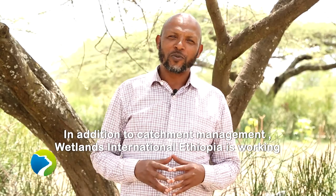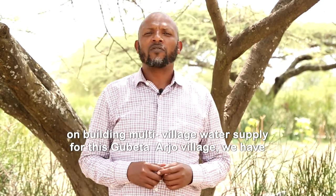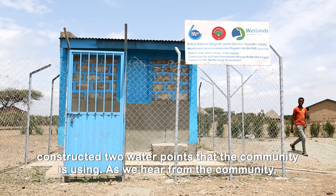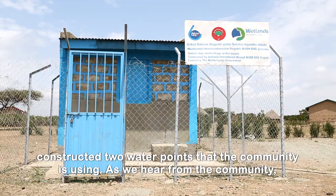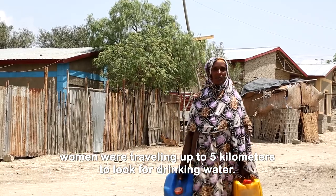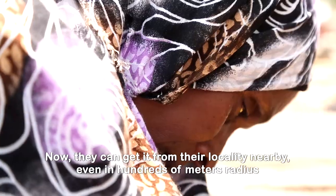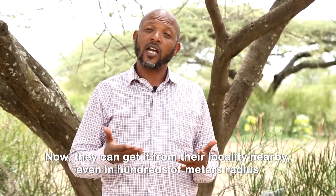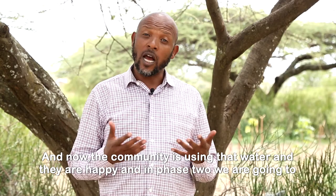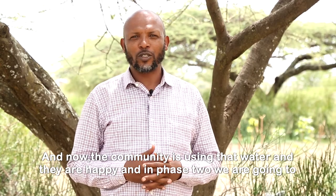In addition to catchment management, Wetlands International Ethiopia is working on building multi-village water supply. For this Gubata Arjo village, we have constructed two water points that the community is using. As we hear from the community, women were traveling up to 5 kilometers to look for drinking water. Now, they can get it from their locality nearby, even within hundreds of meters radius. And now the community is using that water and they are happy. And in phase two, we are going to construct two more water points for the community.